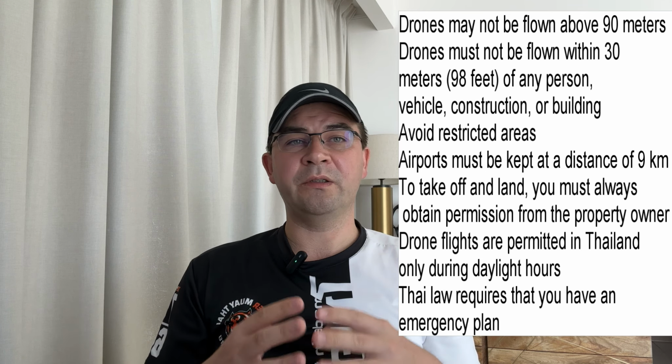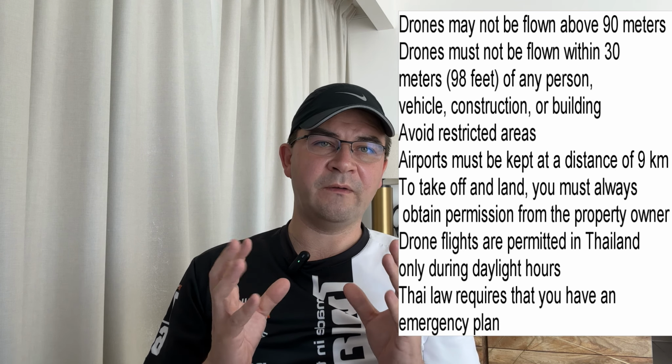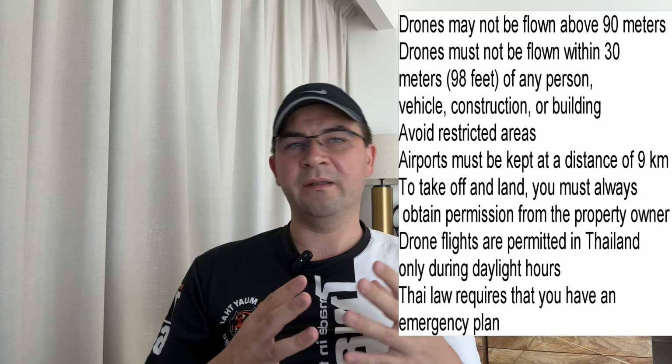And for takeoff and landing, you need to obtain the permission of the property owner or manager where you're taking off or landing. Generally, if you're doing it in a hotel, this can be done just by asking a security guard if you can fly a drone, providing you have all the legal registrations. He'll say yes, and off you go, you've got your permission. And one last thing, under Thai law, you need to have an emergency plan, and that also requires you to have a fire extinguisher. But again, if you're flying within hotels or anything like that, there are fire extinguishers all around you. So as long as you know where one is, that's all good.